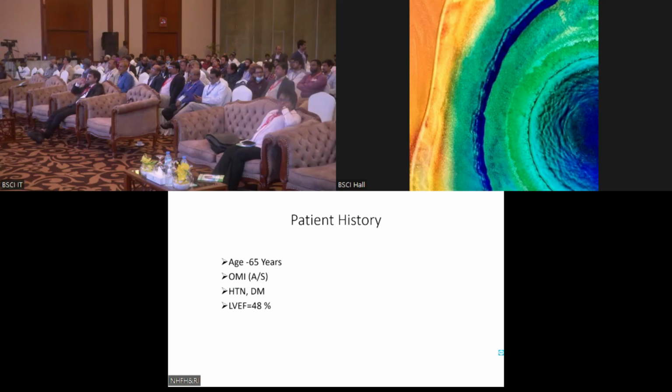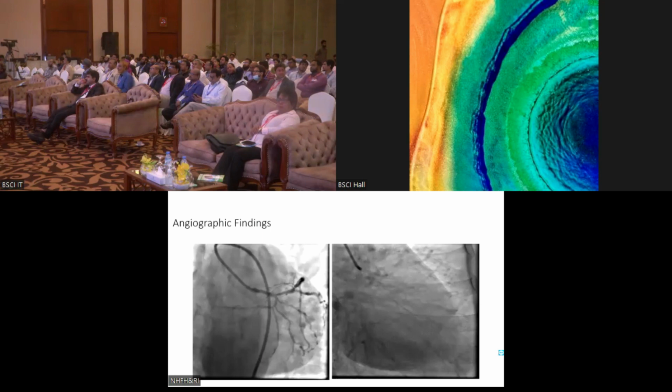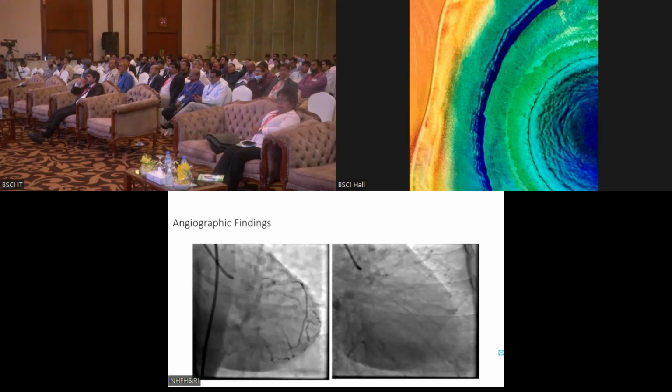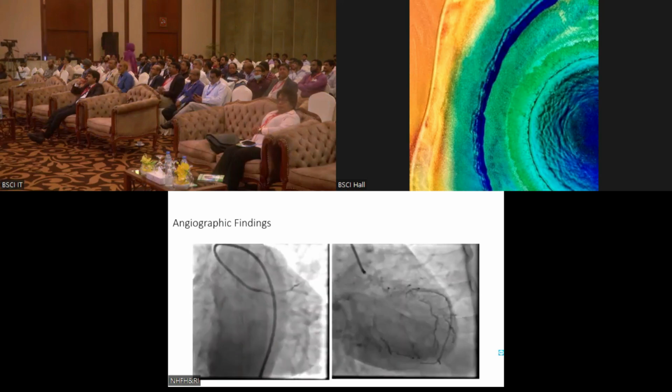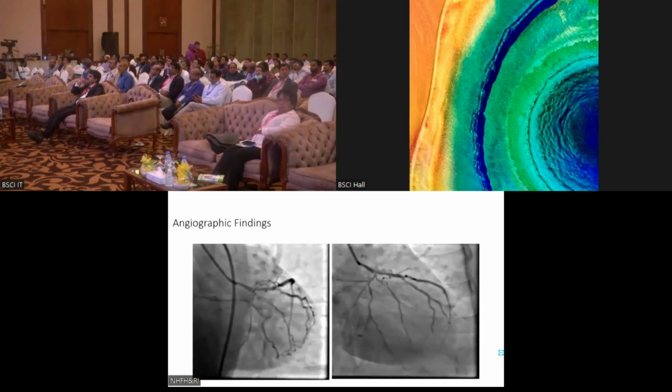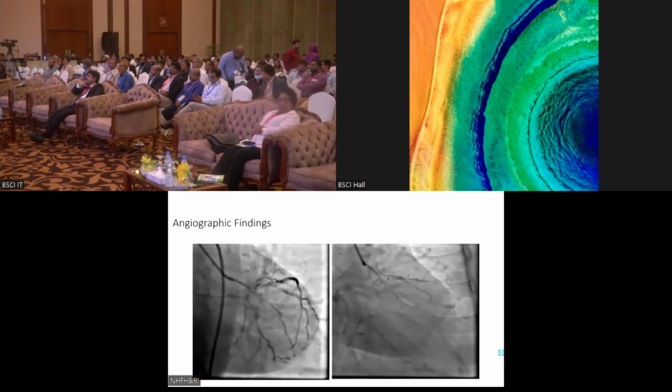Coming back to our patient, this is a 65-year-old gentleman who has suffered an old anteroseptal MI. He's hypertensive, diabetic, with an ejection fraction of 48%, and this is his ECG. Initially he was referred to the surgeons, and considering his creatinine, which was 1.7 at that time, it's improved since then, they thought that PCI would be a great option for him.